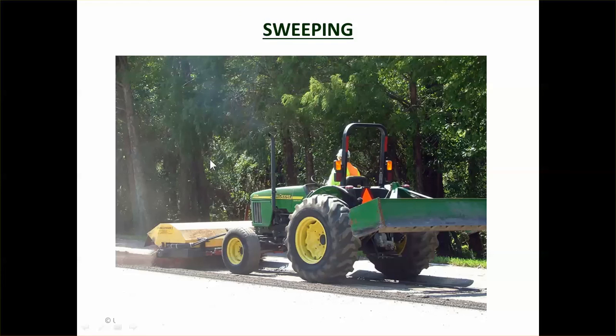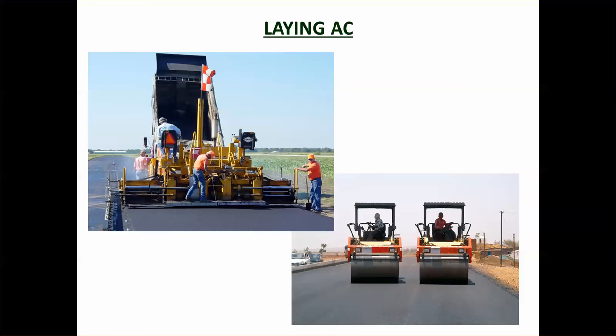And finally, after a while, there'll be excess chip there. You always lay it with excess chip to make sure that you get good coverage. After a few days, when the bitumen has hardened, you will go through with a sweeper to sweep off that excess chip, so there's no loose chips flying around breaking car windscreens.